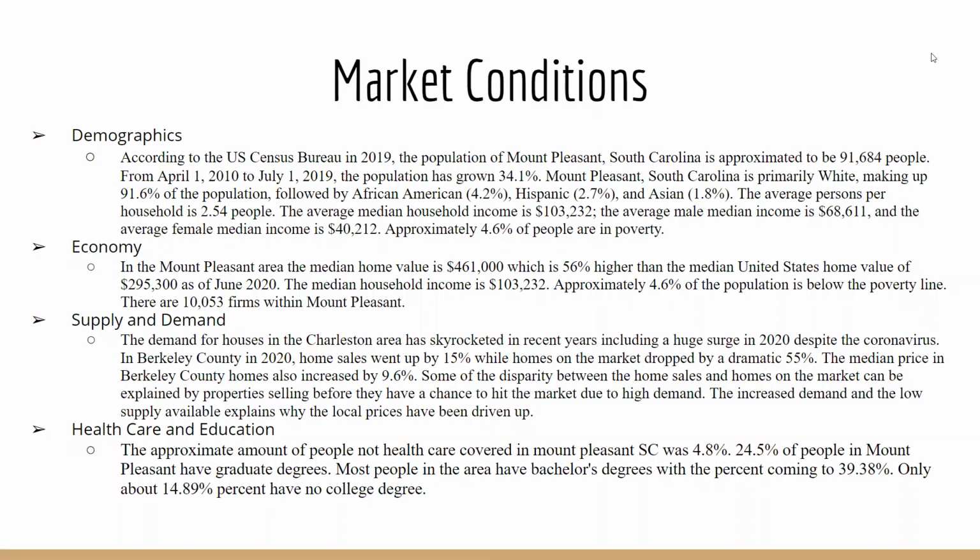Supply and demand. The demand for houses in Charleston area has really gone up in the past recent years. There's been a huge surge in 2020 despite the coronavirus. In Berkeley County in 2020, home sales went up by 15%, while homes on the market dropped drastically by 55%. The median price in Berkeley County homes also increased by 9.6%. Some of the disparity between the home sales and homes on the market can be explained by the properties selling before they have a chance to hit the market due to high demand. The increased demand and low supply available explains why the local prices have been driven up.